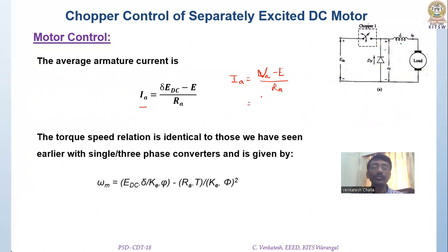So that is equal to VA or V naught, the average output voltage, which is delta EDC minus the back EMF, divided by RA. So this is the equation. The speed similarly will be omega m is equal to EDC into delta by K E phi minus RA into T by K E phi whole square. So this is the machine speed equation.